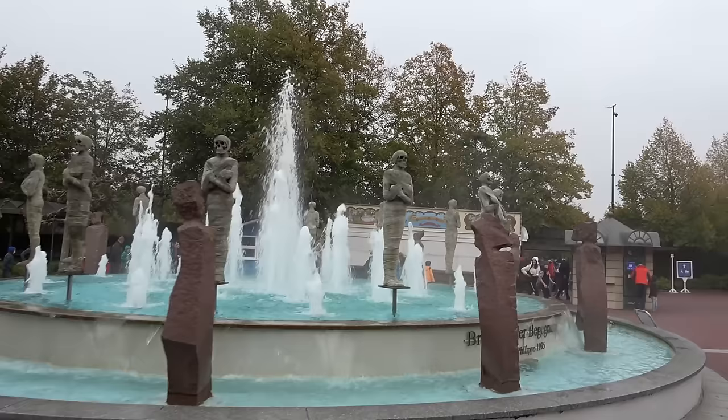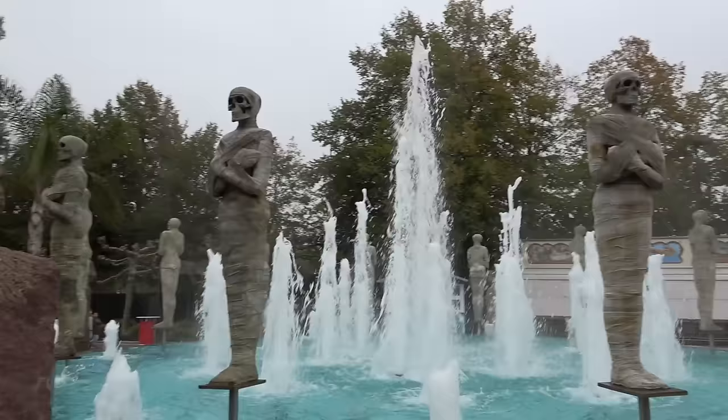Look at the fountains just over here. I love how they've got the mummies all wrapped up there. They have a lot of Halloween theming here at this park, and we're going to show you all that across the next couple of days.